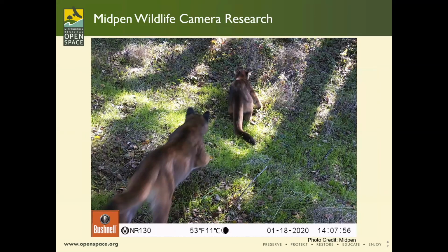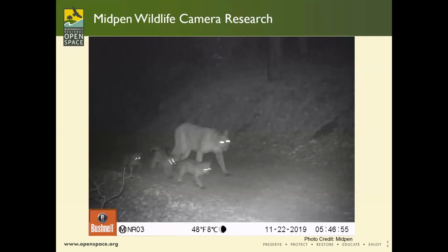Wildlife cameras can gather valuable data on species presence and can capture information on species behavior and reproduction. Cameras can capture really interesting images like this with two juvenile mountain lions that were playing together. This is out at La Honda. And they can also capture images like this of a female mountain lion at Rancho San Antonio that's caring for 3 young kittens. And this is something we've seen at Rancho for a number of years now, 3 and even 4 kittens at a time being cared for by female mountain lions.